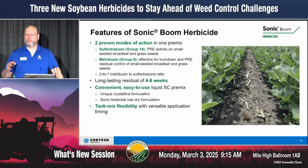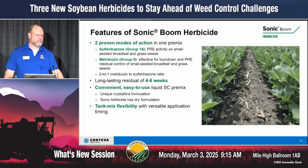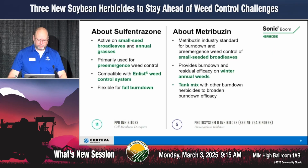We say 4 to 6 weeks. I'm going to lean more for most of the use rates we're running. We're going to be running at 5 to 6 weeks. If you start getting on sands and some of those low organic soils, you're going to have to watch your rates just because of the challenges there with those soil types. That's going to get you down to about 4. And again, just having that flexibility.